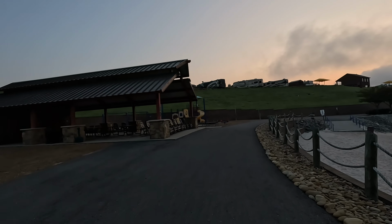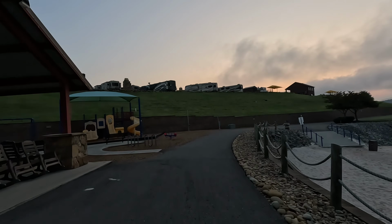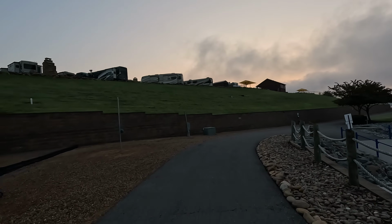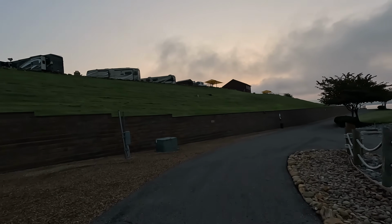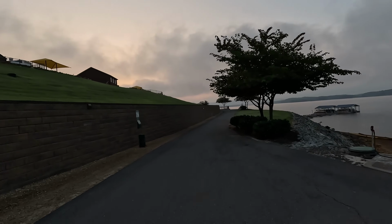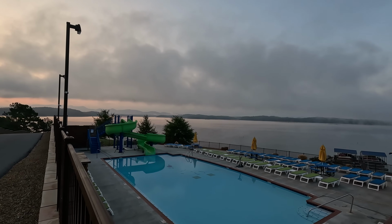Then there is a pavilion over here with rocking chairs and tables. Of course, you can see there's a playground area as well. And just really nice, even with all the grassy hills that they've got up above there. Then there's also a boat and jet ski dock, as well as a fishing pier. But let me show you the pool area next.